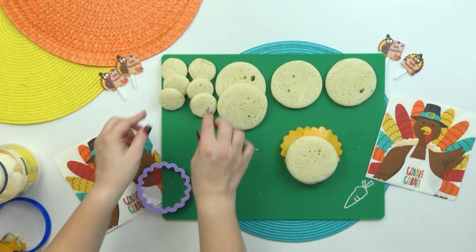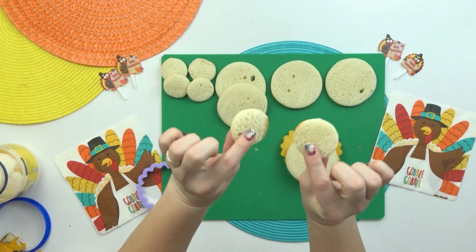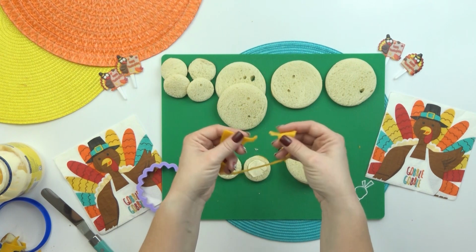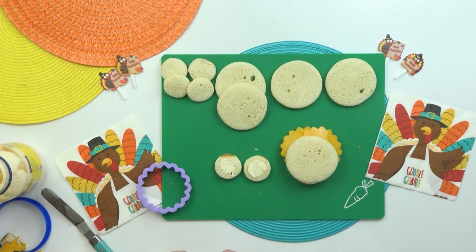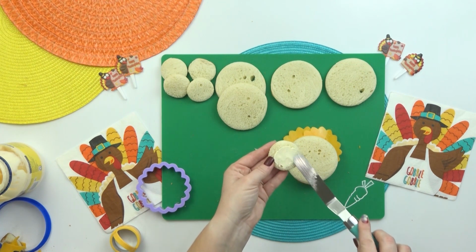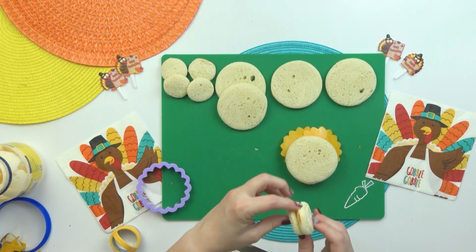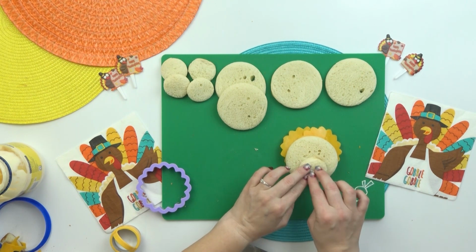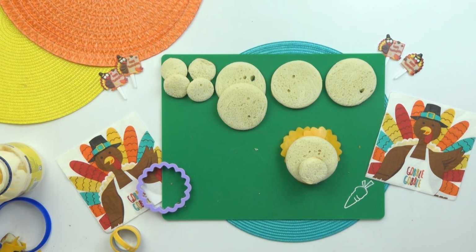For his face, I'm going to take 2 of these smaller circles of bread, add mayo to those, and then I'm going to take the scraps of the cheese. I saved these when I cut out the larger pieces of cheese. Then I'm going to close that up. So basically it's a mini cheese sandwich. Then I'm going to add a tiny bit of mayonnaise to the back of the sandwich, and this just helps it stick to the other part of the sandwich.